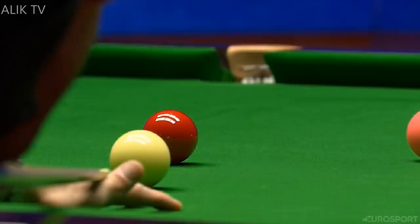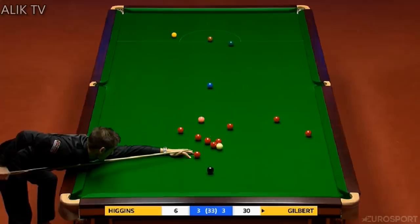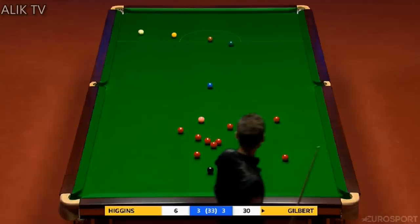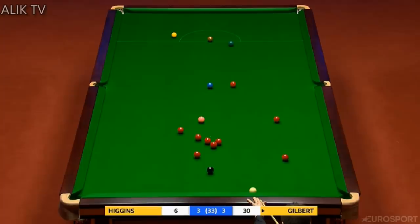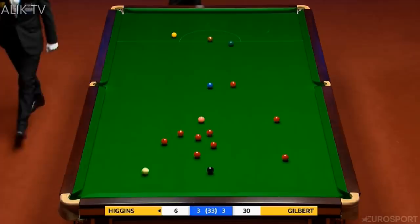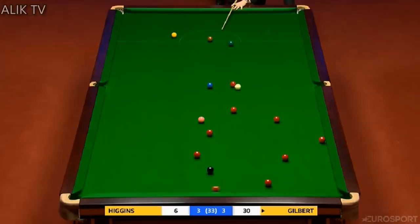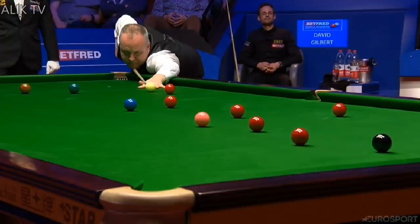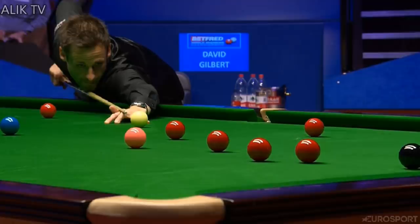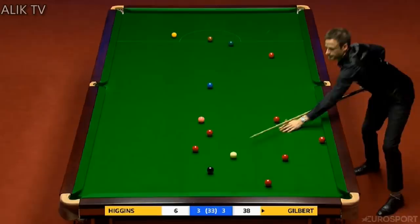Seventeen. 23. British decision final. David Gilbert, 30. Too tight, but he's not found that can go wrong. The only way it can go wrong. He did. Trying to screw the cue ball back to the ball. To be well at the very 28 points needed.